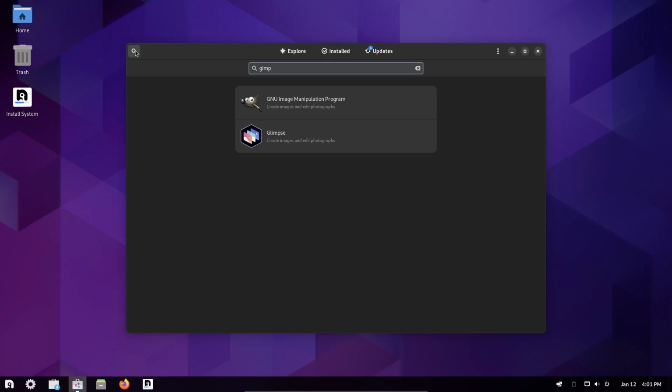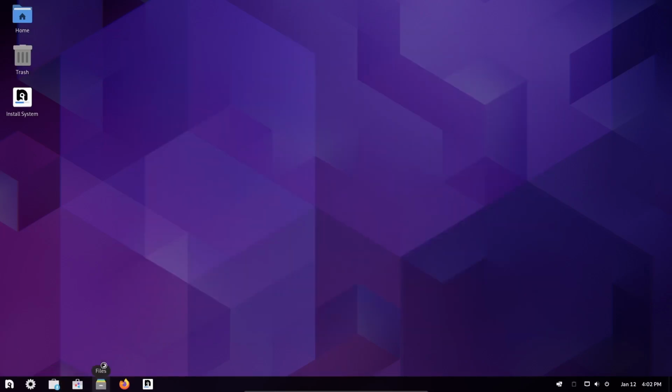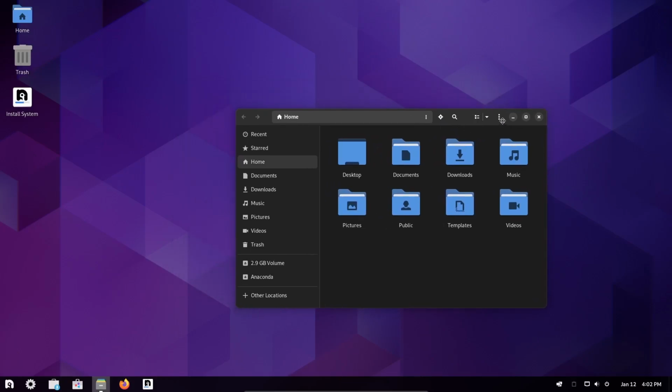and it brings it up right there. And you're going to get a little bit more aesthetically pleasing look here, or you could do it through their package manager in and of itself. So I'll go ahead and close out of that. And then file manager, of course, is Nautilus.